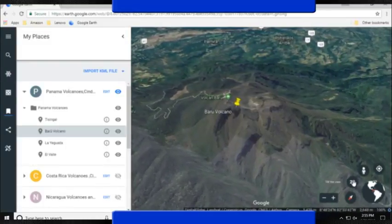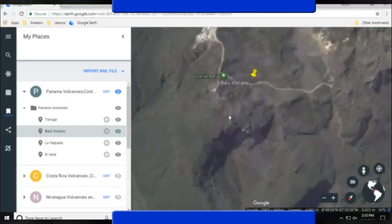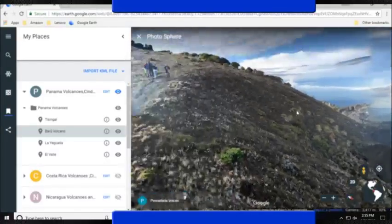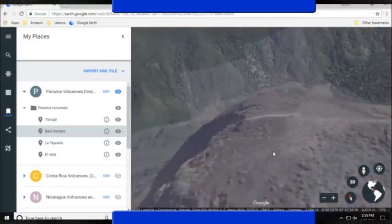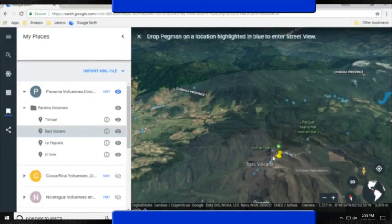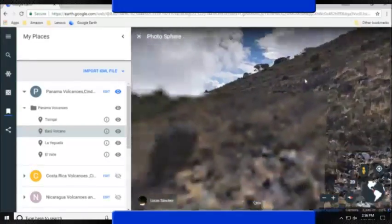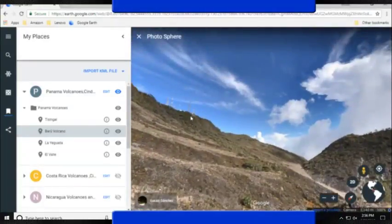So let's see here. I think there is a view here for this one. I think there's a few of them. So we're going to go here first. And this is the mountains here and the volcano, which is really quite spectacular. Oops. Now we're going to go back up and look at a different one. You see radio stations up there too.